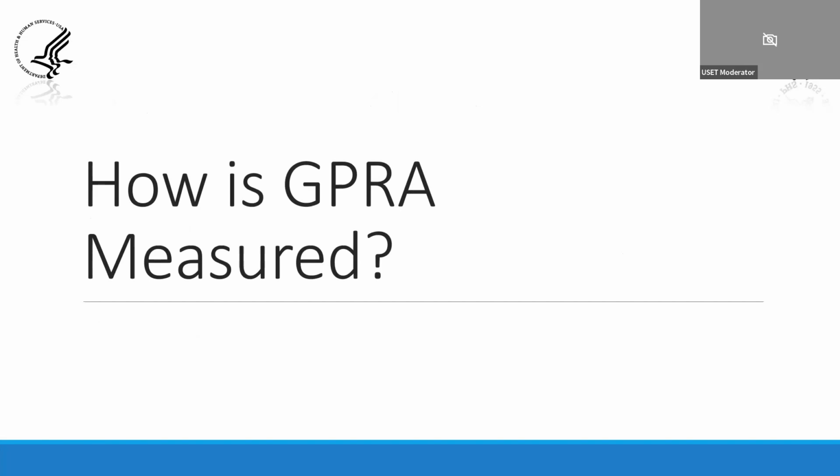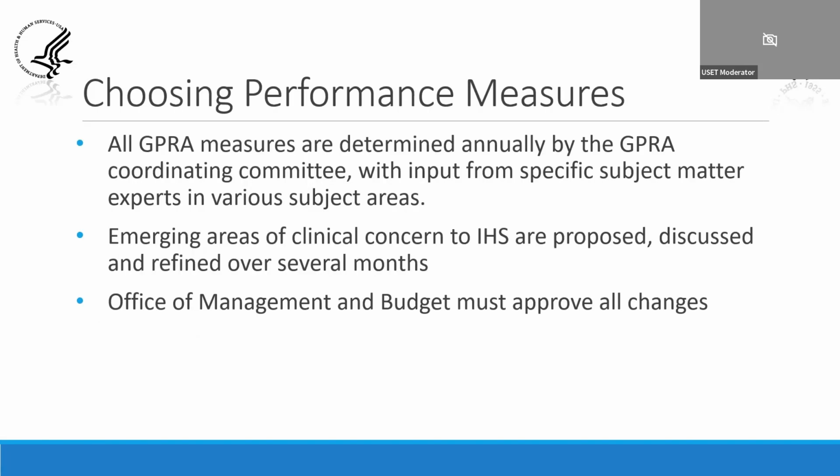Next slide. So how is GPRA measured? And if you have questions, shout out. I'm probably going to try to go through it pretty quickly, just for time.